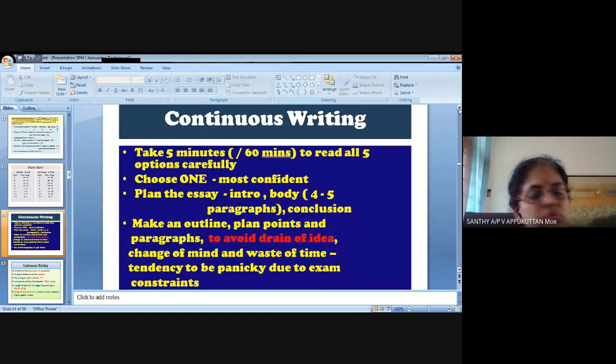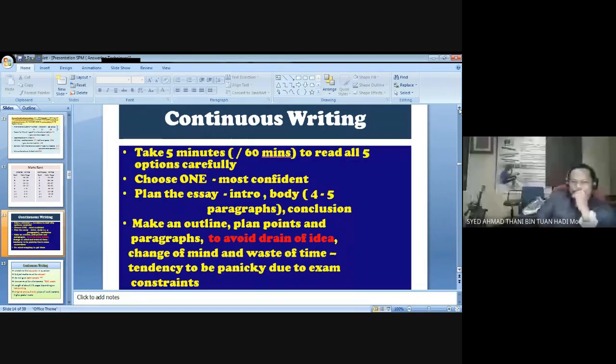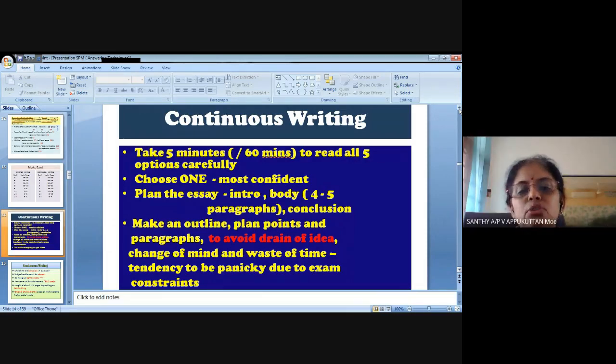Now, you have only 60 minutes. You have spent about 15 minutes there already. Now you're left with only 45 minutes, but you must write 350 words. You get panicky. You see students to your right, left, and in front, all busy writing pages and pages. You will panic. When you panic in such a situation, you tend to make mistakes.